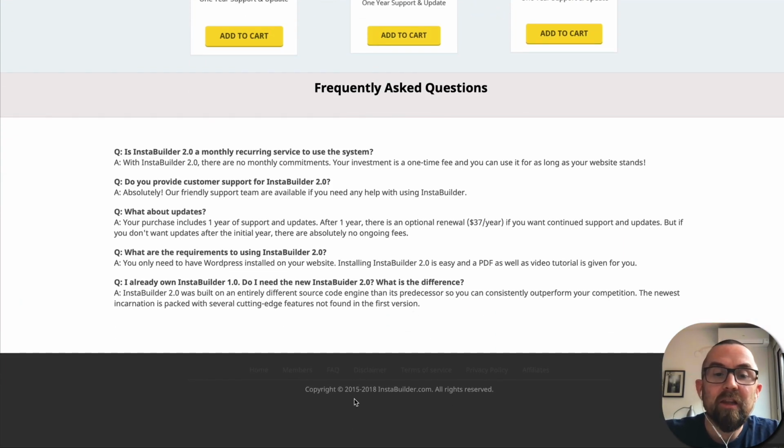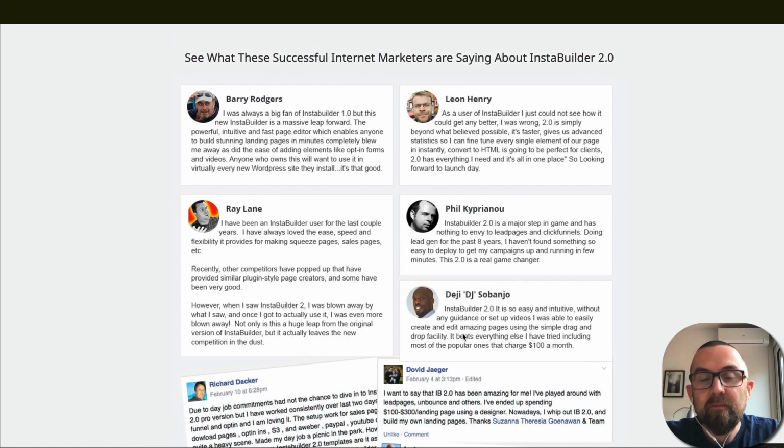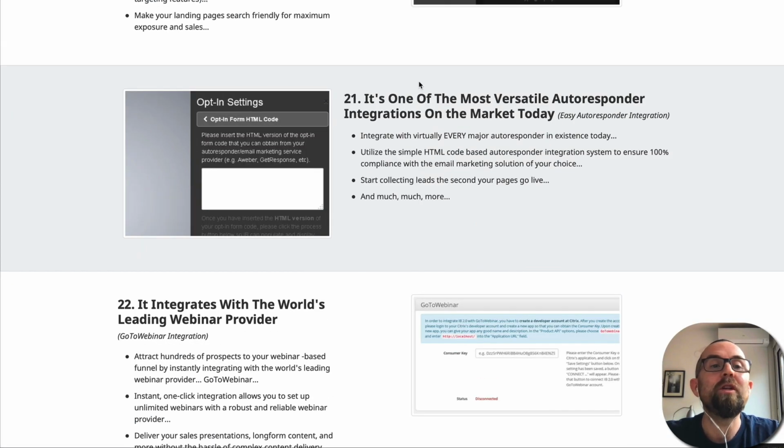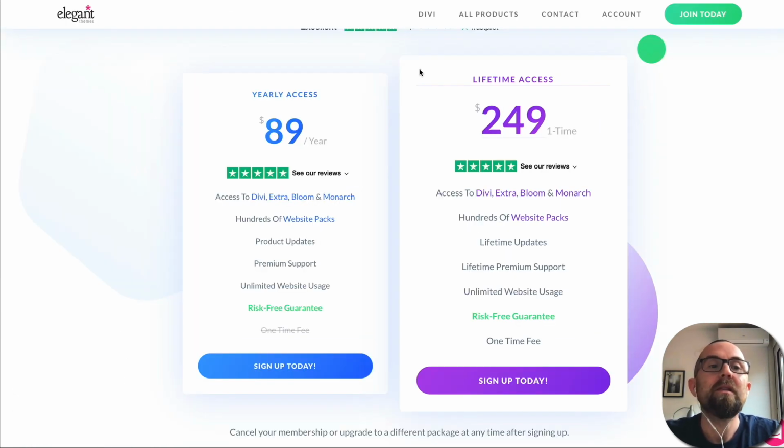Now, the only thing that you might see as well, it's copyright 2015 to 2018. They should be updating it. Okay, there may be a little bit of risk here. Maybe it's better Elegant Themes. I have it on a couple of sites of mine and it works perfectly. It hasn't broken, but maybe the safer bet is something like Divi.